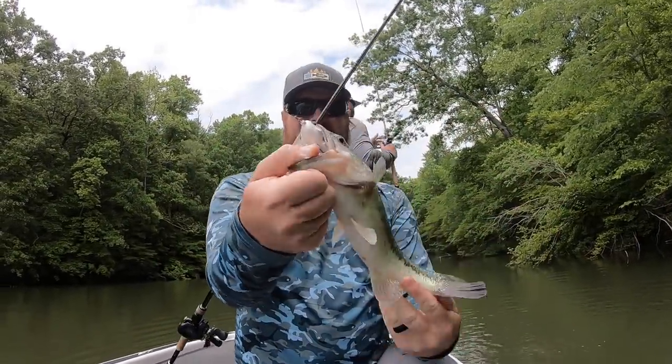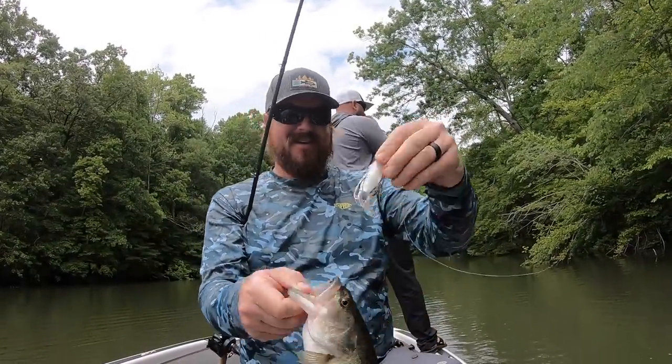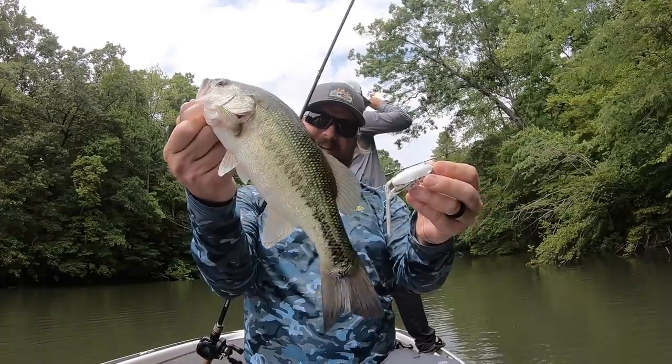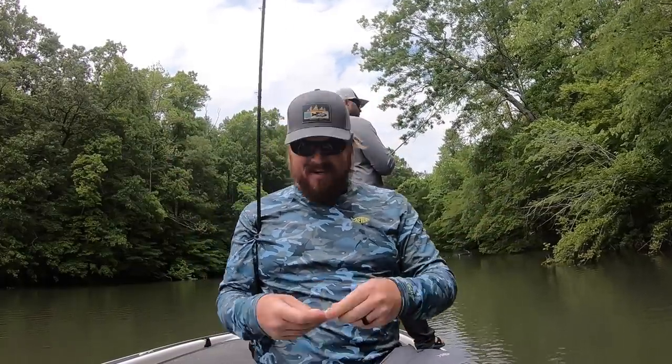I'm not sure that poor fish knew what hit him. Little Chickamauga bass. He choked that Kiara. We're on the board. That's a start. We'll take it.